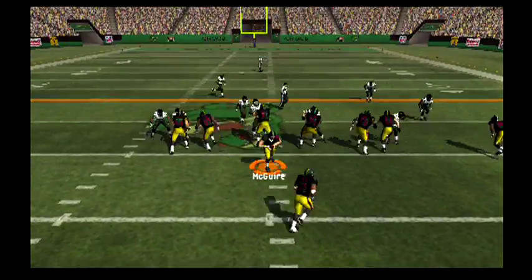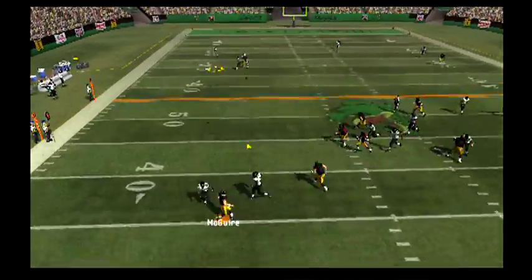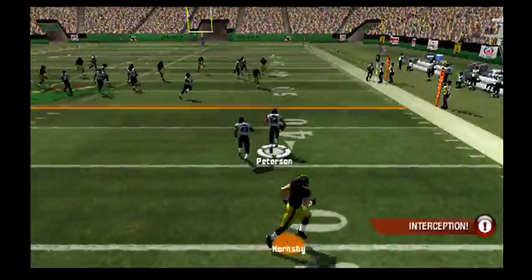Jacksonville goes with a four-man front. Hand off to the tailback. Setting up play action. Rolling left. On the run. Picked off.